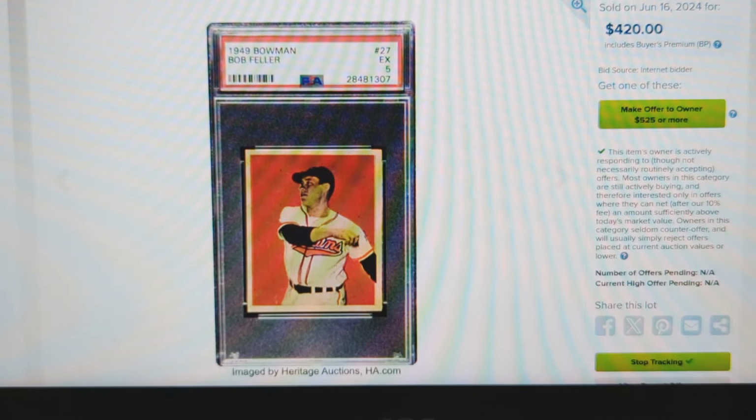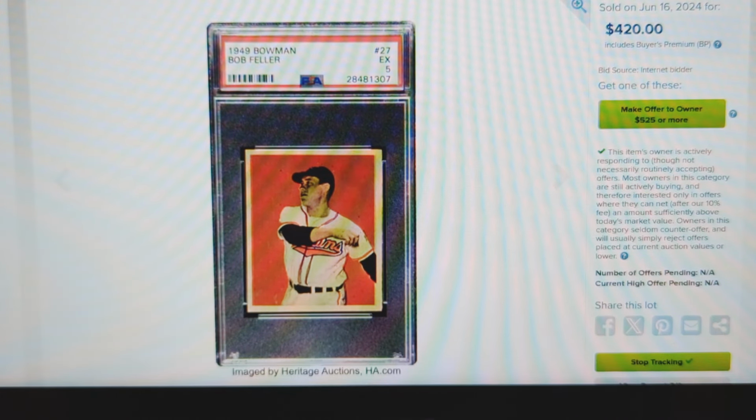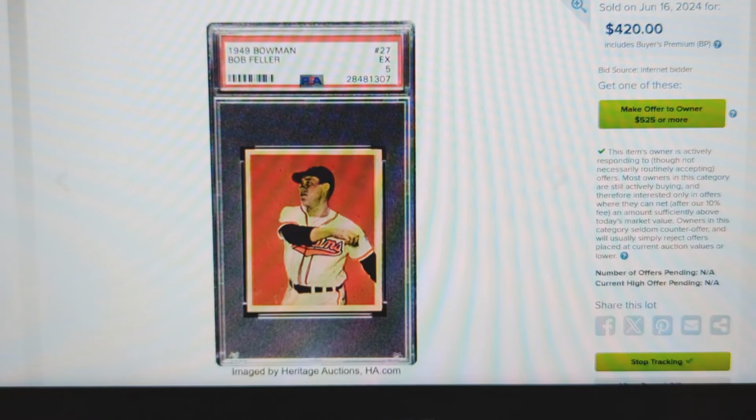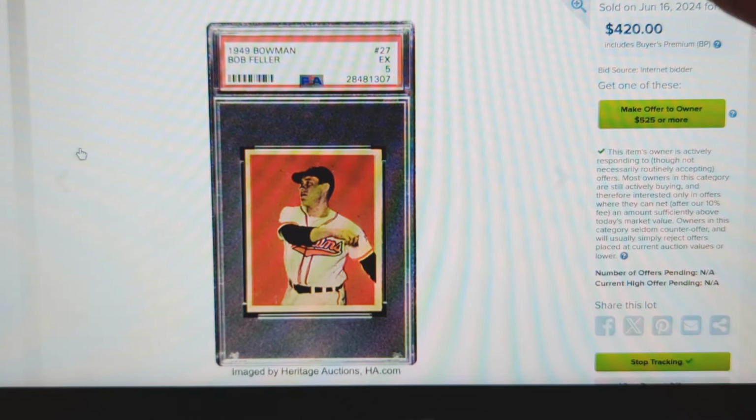Next card I was tracking of the 6 I'm going to show here was, again, another nice example, a 1949 Bowman Bob Feller in a PSA 5. Fairly old slab, not an ancient slab, but it starts with a 2, so it's got some age to it, but it looks pretty good. It probably was reholdered, actually, if I had to guess. May have been. Anyway, a really nice example, a little off center left, but those corners are sharp. It's a little off on the registration, but again, a very nice PSA 5, and as you can see, it went for $420 with the buyer's premium.